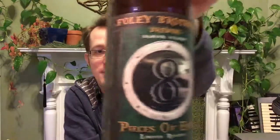Unfortunately, the last time I had a beer from them was an infected batch of Mutiny IPA last summer. So that wasn't exactly a good representation of them, but it's been quite a while. They don't get down to the Massachusetts area too often. This one is cool. They call it Pieces of Eight because it has 8 hops and it's 8% alcohol, I assume, and it's also double dry hopped.